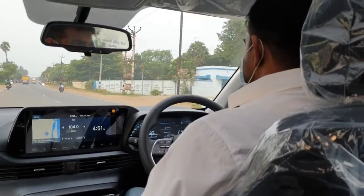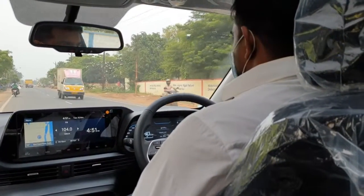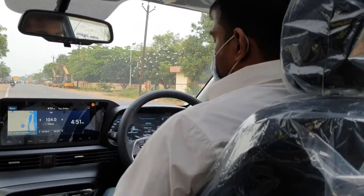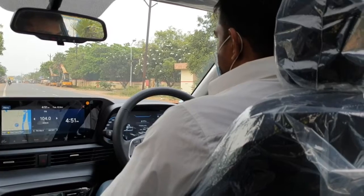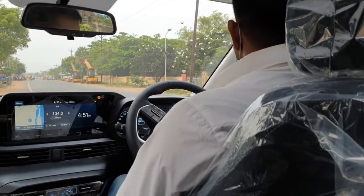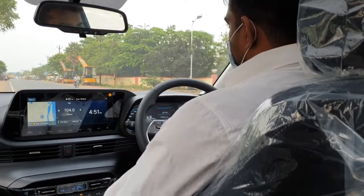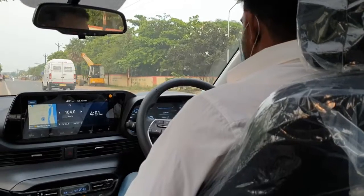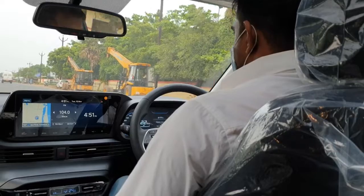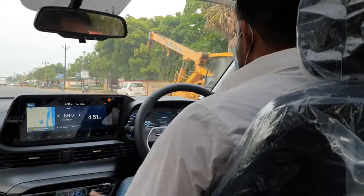Let's do a small brake test. Right now the vehicle is going around 60 kilometers per hour. I hit the brakes hard and the vehicle stops completely. It's quite easy, with no nose diving or anything like that, because it comes with ABS with EBD. The front has a disc brake and the rear has a drum brake. Even in the Asta O top model they provided ESS, the emergency stop signal. It just gives a blink if you hit the brakes hard, so it will be very useful on the highways.